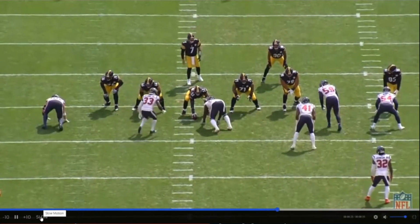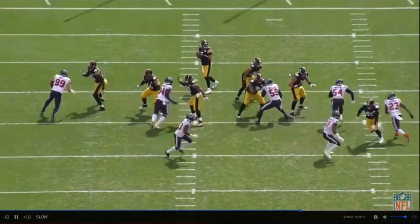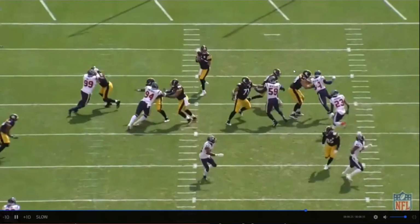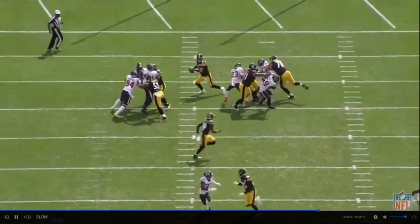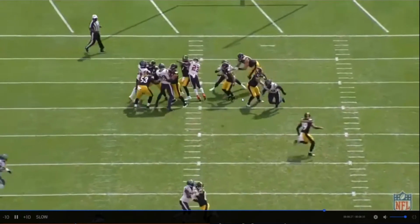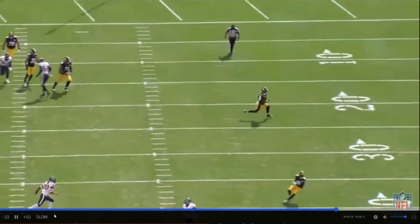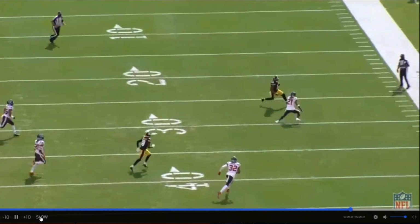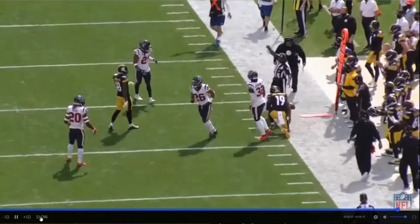We talk about Mahomes and all that, but Connor does a good job helping pick that up, and then working his way back inside. And that chip he gives is the second that Ben needs to get the ball off to the playmaker to go make a play.